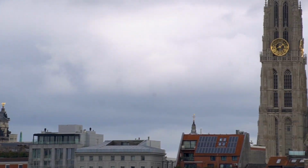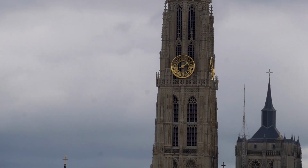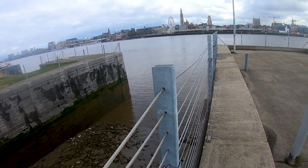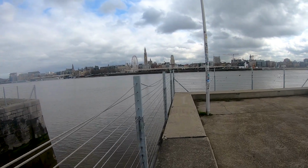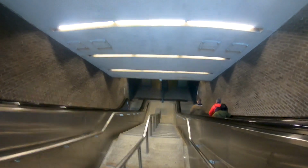You also saw some cruise ships. This is the second docking location. This is the cruise terminal at the Scheldt River. It's a bit closer to the city, but you will miss a lot of the harbor when you're departing and heading back to the Netherlands. From the Kattendijk dock, you will go all the way through the harbor of Antwerp. We will see that later on in the video.